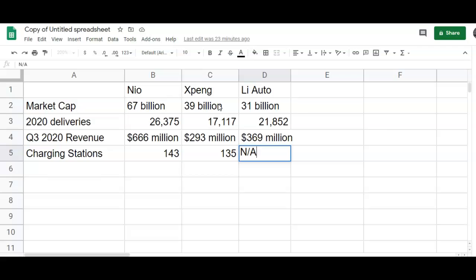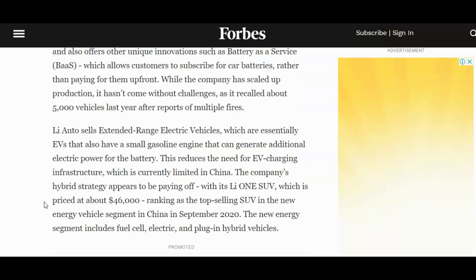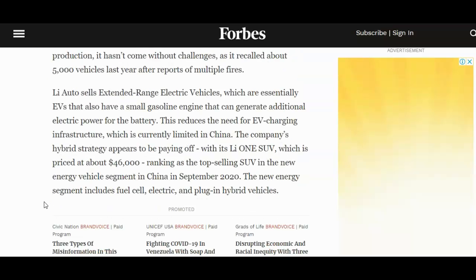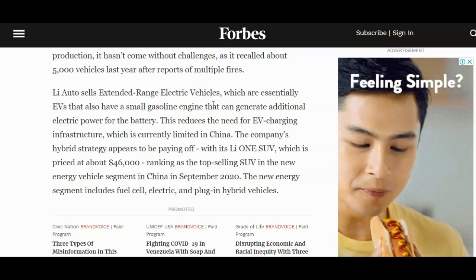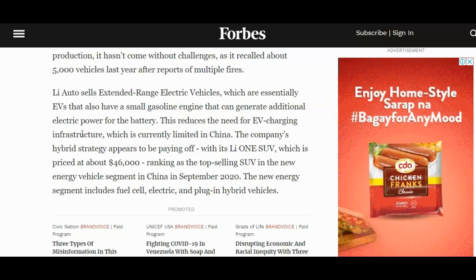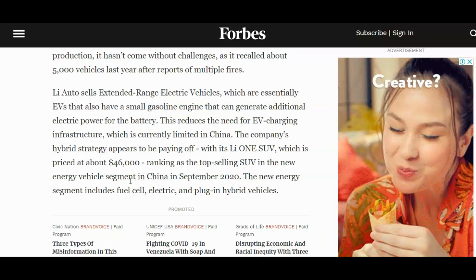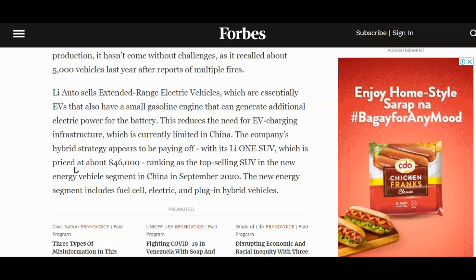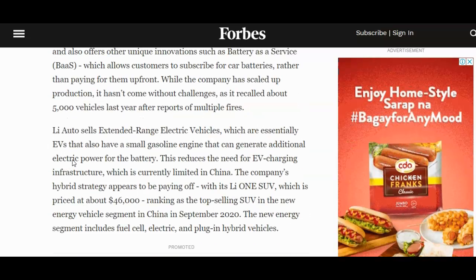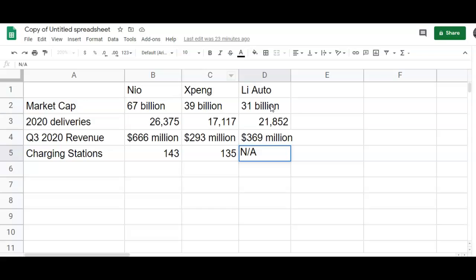And then the third company is Li Auto. It's a much smaller one. They're actually a lot different. They're not, by circumstance, a pure EV company. They sell extended range vehicles, which means that the EVs have a small gasoline engine that can generate additional electric power for the battery. So apparently this reduces the need for EV charging. And apparently it's one of the top selling SUVs in the new energy vehicle segment in September 2020. But it's not really a pure EV stock, because it's more of a hybrid company. So I think that's one of the reasons why it's at a much smaller market cap. I think there's just less interest.